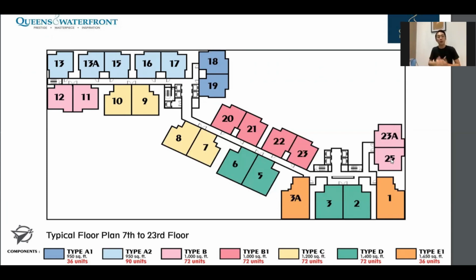Now for Queen's Residences, we also have 2 types of package. One is the original empty unit package, which is our brand new package, and the old package is the partially renovated unit. Now, if you're a foreigner, if you want to buy Queen's Residences, you have to buy the full package only.